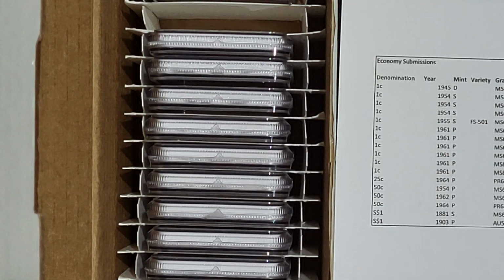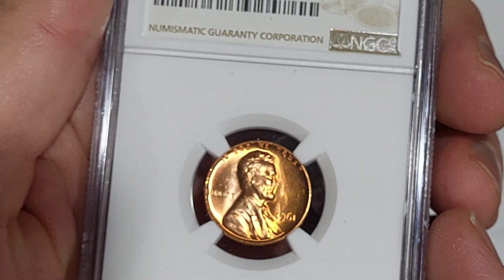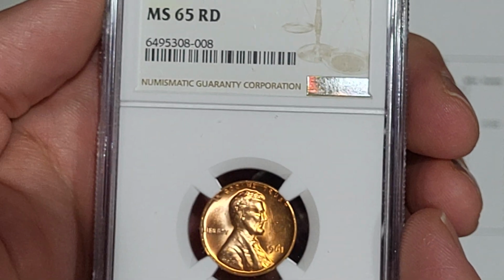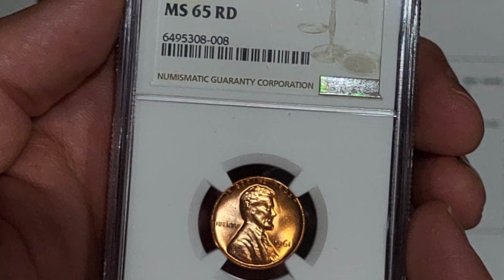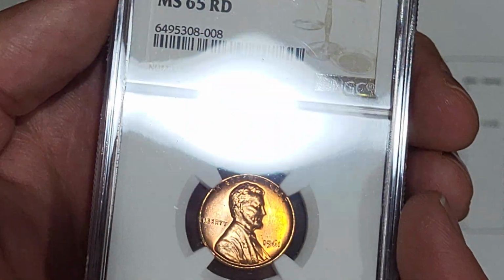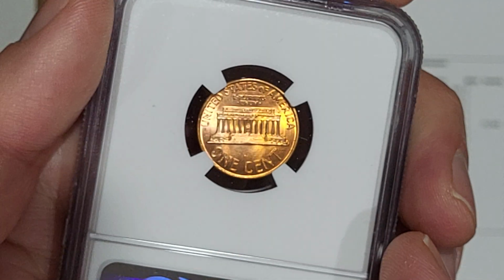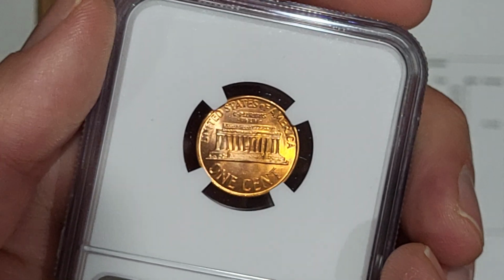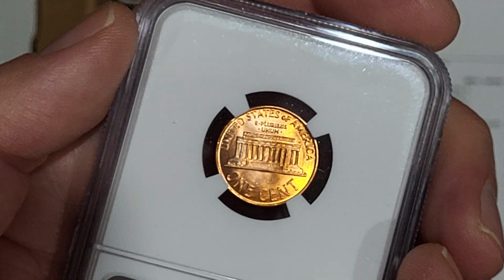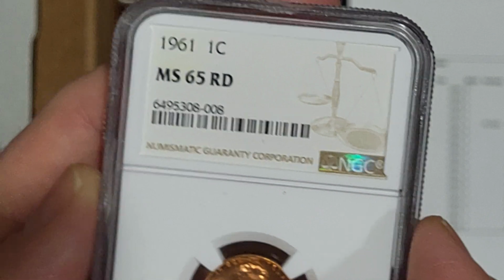65, they whiffed. Next up, this is one that I thought was a 67. This was the biggest miss of all. They gave what I thought was a 67, a 65. The color is out of this world amazing. The strike is fantastic. I look at it close. I mean, 66 plus maybe, but they missed on that one pretty hard.